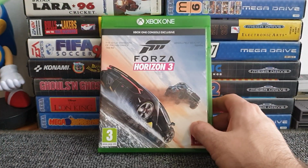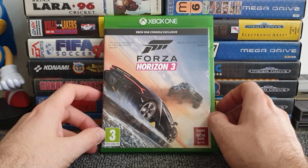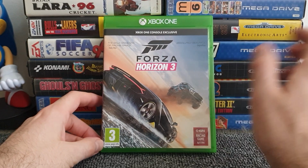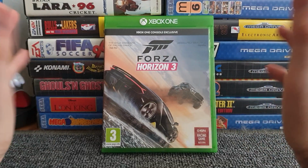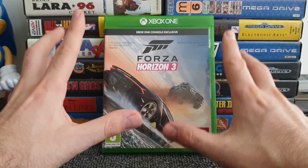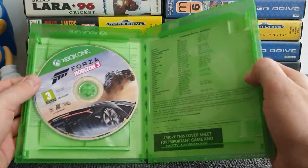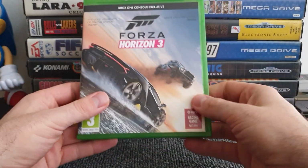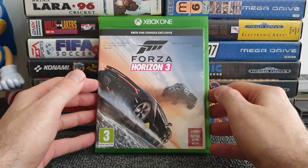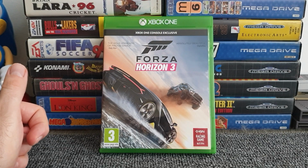Next up, fantastic game. Fantastic game. I love the Forza Horizon series. I've played them all. 4, which is set in Great Britain, but this is 3, and this is set in Australia, and it's absolutely beautiful to play, look at, handles superbly, everything about it is amazing. And this actually came bundled with my Xbox One back when I first bought it, so I'm really pleased, obviously, to get this game with the console when I did indeed buy the console.